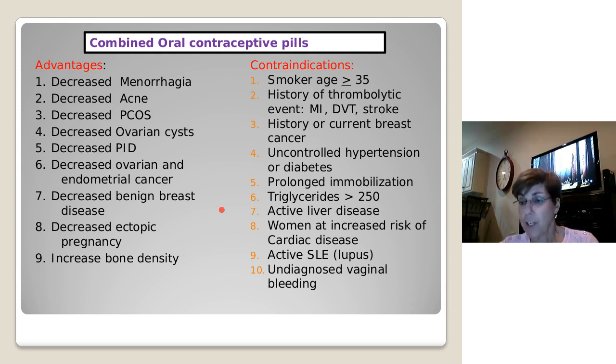Some of the contraindications, and these are very important: smokers over age 35. And I don't care, some of them say they smoke less than 5 cigarettes a day or something like that, people never tell the truth about how much they smoke. So if they smoke, I would say no combination oral contraceptives after age 35. A history of any kind of DVT, MI, stroke, any thrombotic event, because estrogen does increase the risk of blood clots.